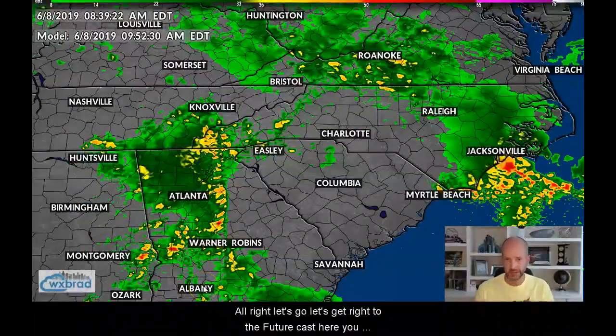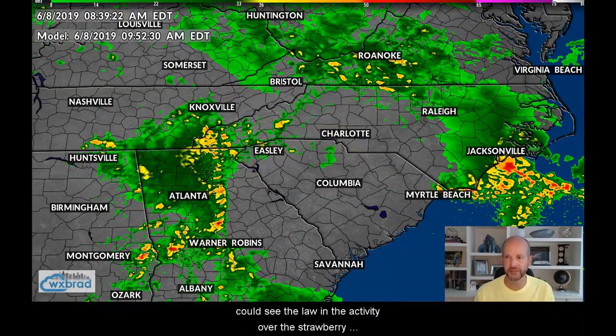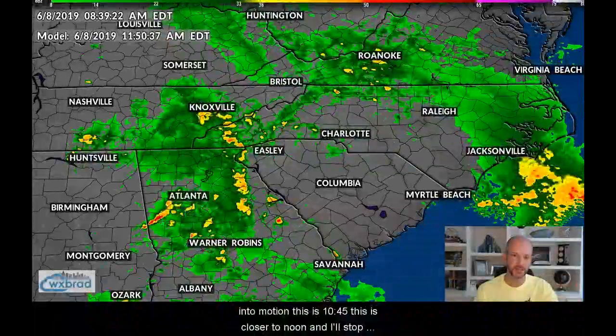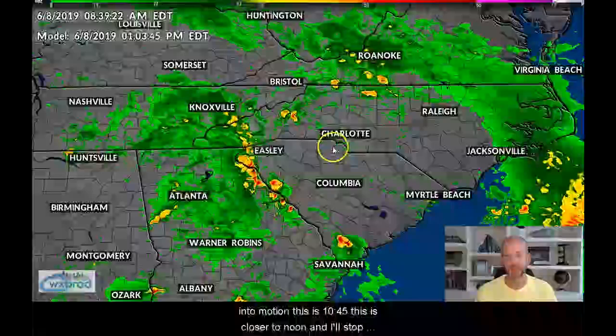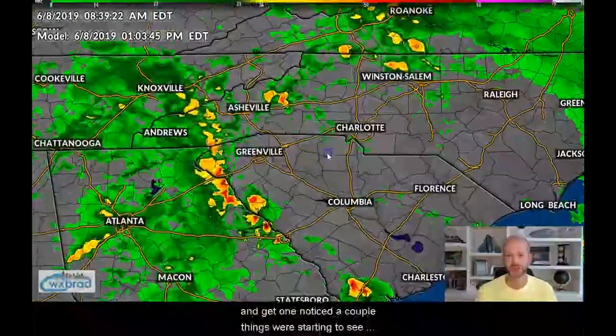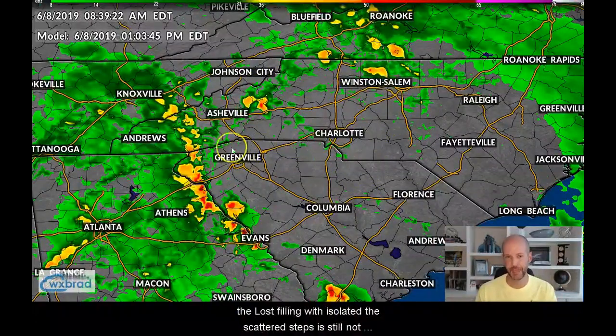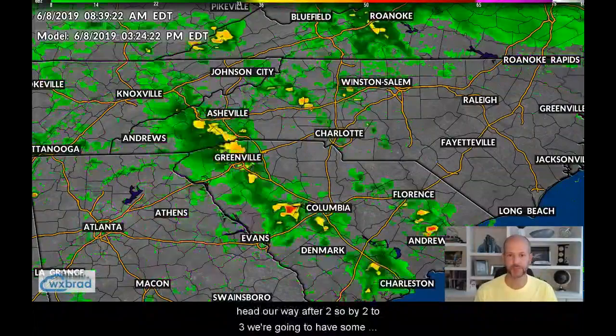All right, so let's get right to the Futurecast here. You can see the lull in the activity over the Charlotte area, but watch this stuff down in Georgia. I'm going to put this into motion. This is 10:45. This is closer to noon, and we'll stop this at 1. Notice a couple things. We're starting to see the lull fill in with isolated to scattered stuff. So still not bad, but watch this band of rain really crank up and head our way after 2 o'clock.